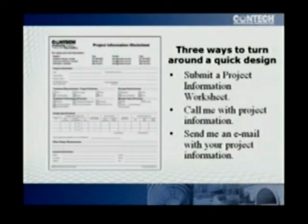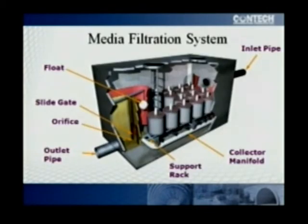You can call Rylan. You can call Jen. You can send an email. And there's a few things that we need, which they'll be happy to share with you, that you can send us so we can get that design started for you. Once the design is completed, we may look and say, hey, there's a couple ways we can do this. Here's your proposals, and you can go from that direction and see which way you want to go.